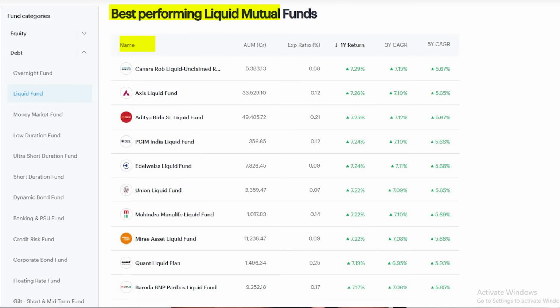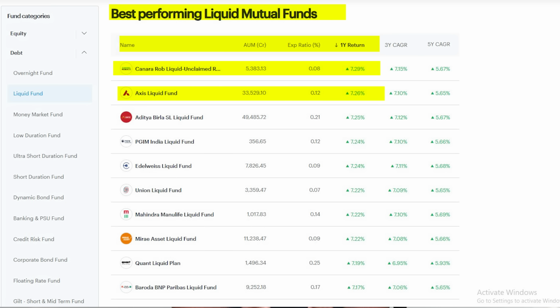For instance, if you look at the best performing liquid funds in the last 1 year, top performance is from Canara Robeco liquid fund that has generated 7.3% return. Second top performer is Axis liquid fund with similar returns. It is followed by Aditya Birla, then PGIM liquid fund.